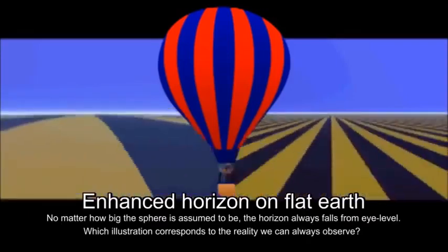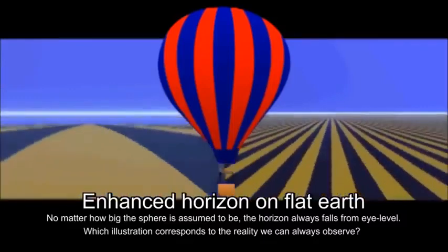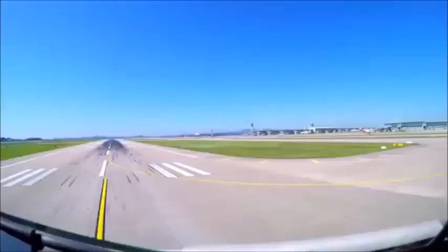On a ball, the horizon would drop from eye level as the plane rises, but that doesn't happen at all. Instead, the horizon always rises to eye level, which is impossible on a globe and is only consistent with a flat plane. People sometimes see a slight curve from the window and forget that they are looking out at a flat horizon.